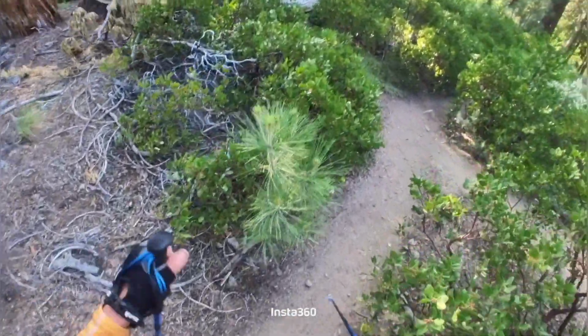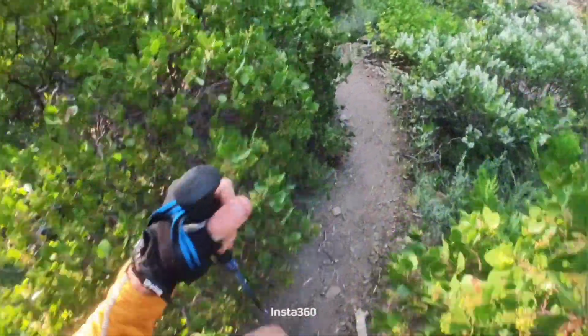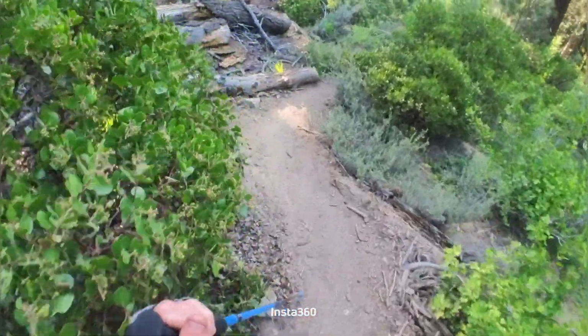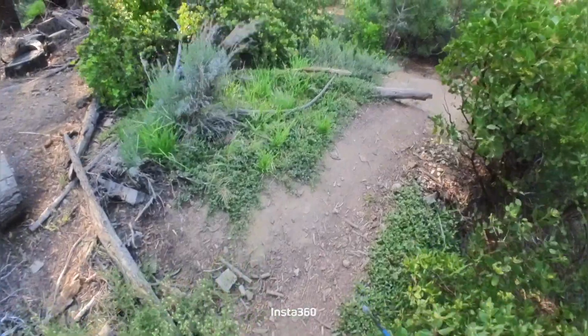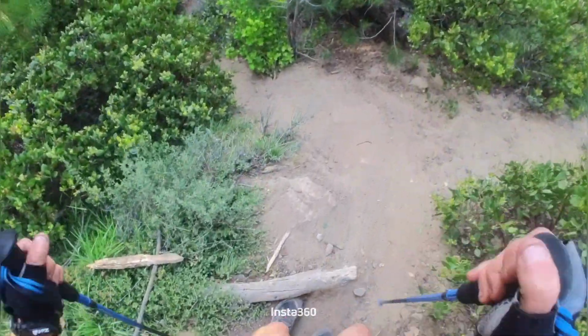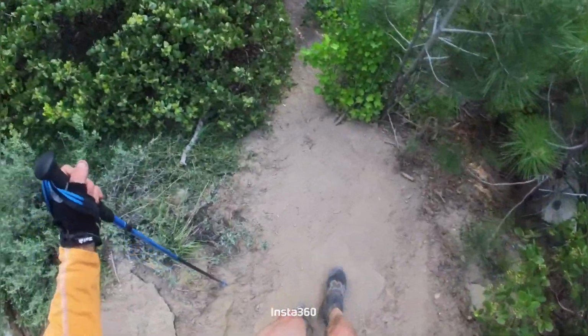Definitely one of the harder climbs of the race. I just keep having this worry that I missed a turn and I'd have to climb out of this. Ooh, I remember this guy. Ooh.